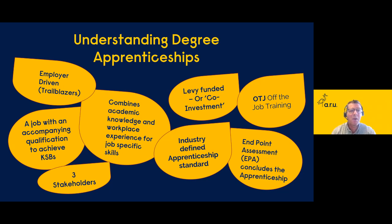So whilst there is that time that they have to commit to their studies, these are all work-based courses, and so they're learning on the job, and the more accurately you mentor and support your apprentices, the more likely it is that the work that they're doing to complete their academic qualification goes hand in hand with the work that they're doing to deliver positive outcomes for your organisation.